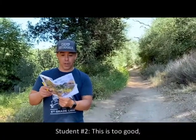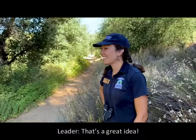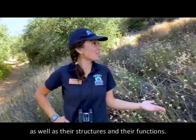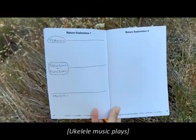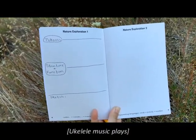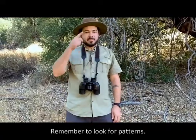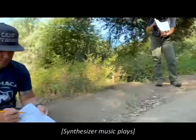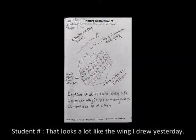This is too good. We gotta record this in our journals. That's a great idea. Let's make a list of the patterns we observe, as well as their structures and their functions. Remember to look for patterns. That looks a lot like the wing I drew yesterday.